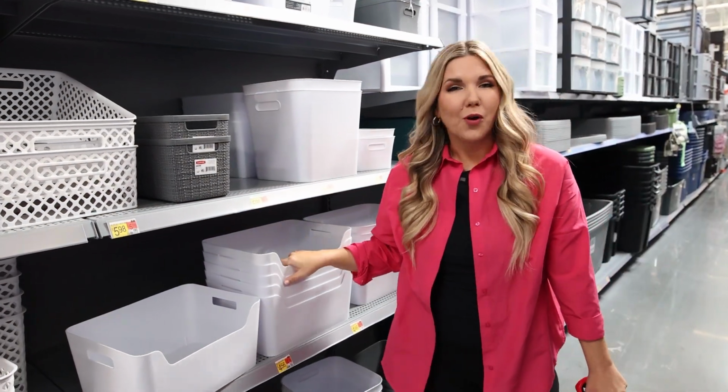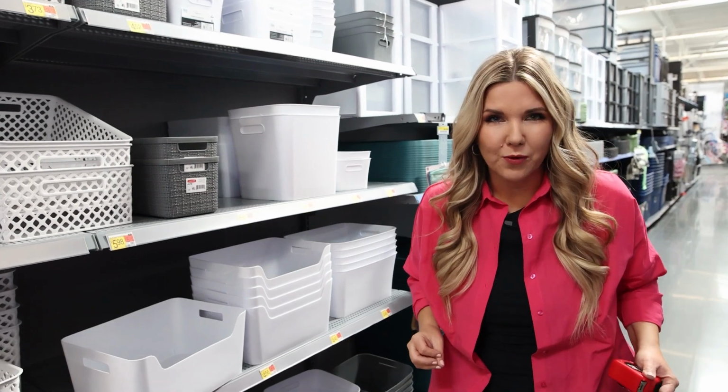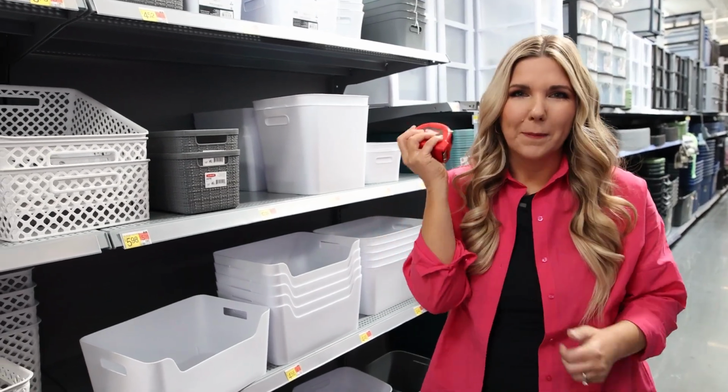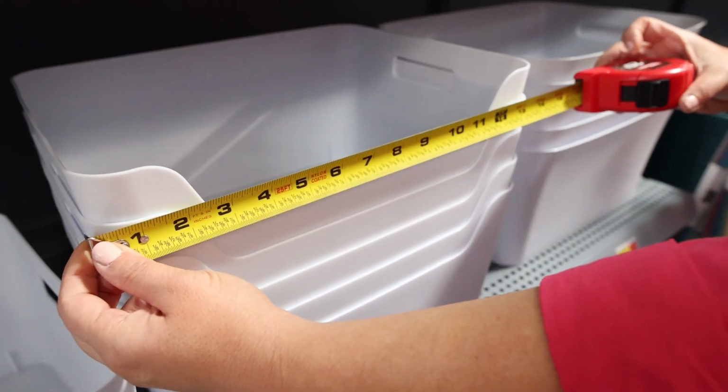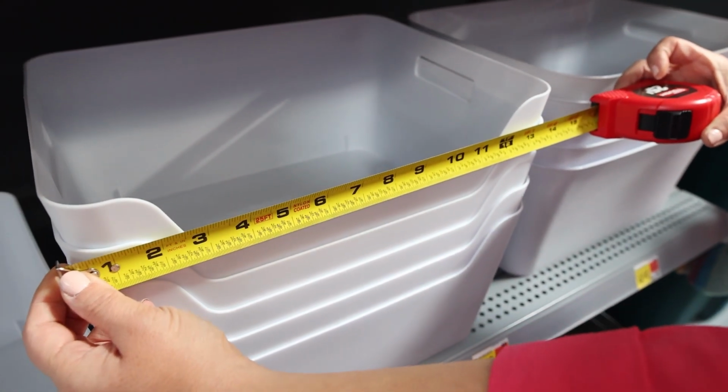Before you go shopping for all of your organization bins, you want to make sure you know what you're going to organize and where it's going to go. Measure the space before you leave your house, and when you come to the store, bring your tape measure. You can measure all of your bins and make sure they're going to fit. It's going to save you a trip and you won't have to come back and return them.